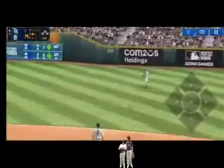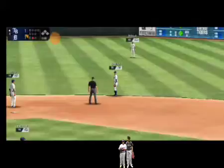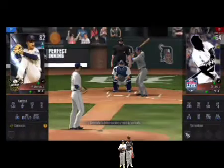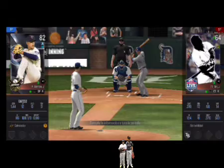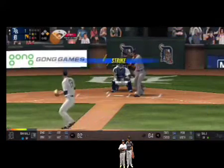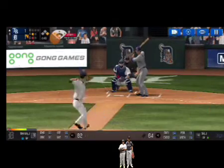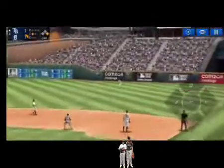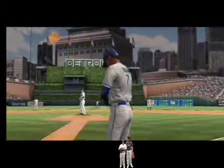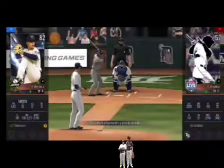A little flare to the outfield. One out. Runner on first. The batter's stepping up to the plate. He delivers. In there for a strike. Strike one. He's in a full windup. He's got some real pop at his bat. Right into his glove for an out. Two outs. Runner on first. The batter's stepping up to the plate.